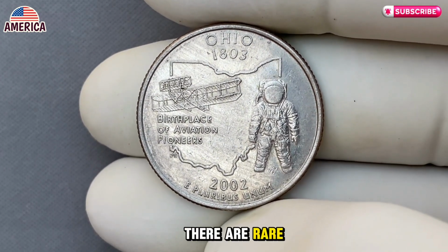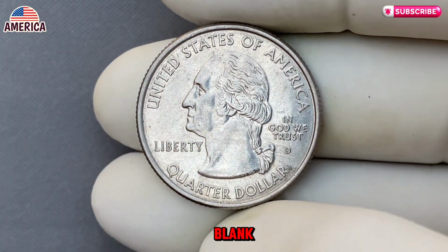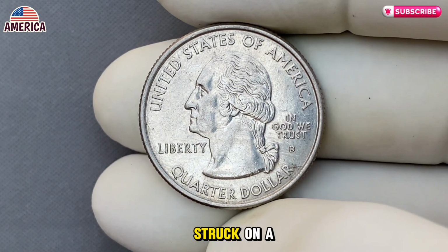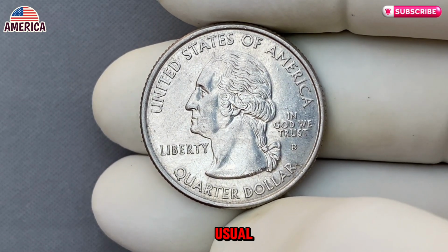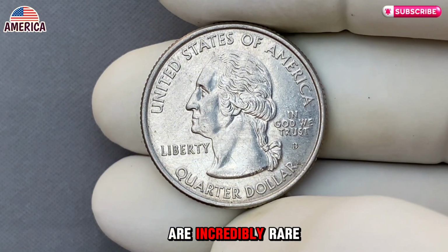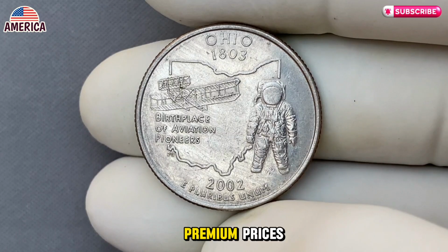Additionally, there are rare instances of wrong planchet errors, where the Ohio quarter was struck on a metal blank not intended for that coin. Imagine finding a quarter struck on a copper planchet instead of the usual copper-nickel clad. These wrong planchet errors are incredibly rare and attract serious attention from collectors, often commanding premium prices.